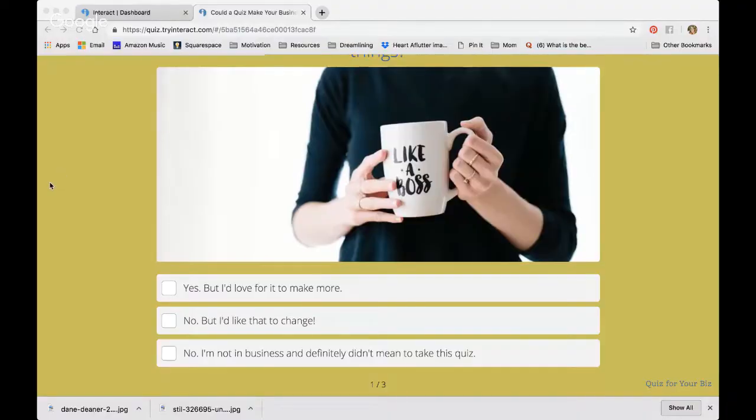Okay. So those are the three main types of quizzes, and I'll show you how to pick those. I can't go into all of the stuff that lets you know which one you should do, but I'll show you how to pick it once you make the choice. But this particular one is a personality quiz.